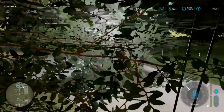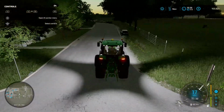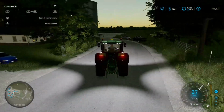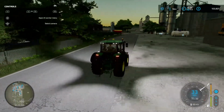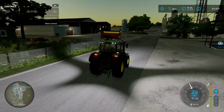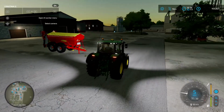I think that's our turn there. So I'll bring you guys back tomorrow morning. Just wanted to get this before nightfall. It takes a little bit to get out here. We'll fill this up with some fertilizer, and I'll see you back at the farm on our fields.